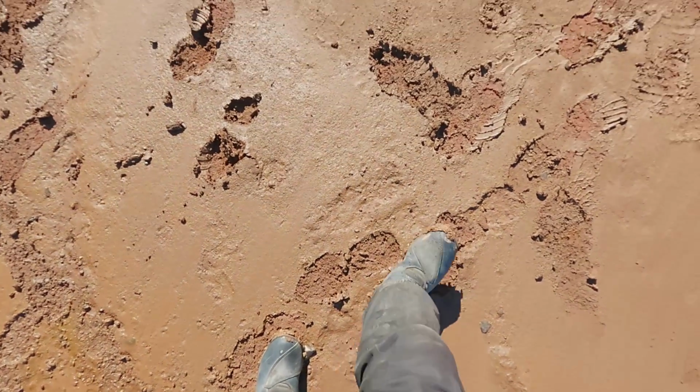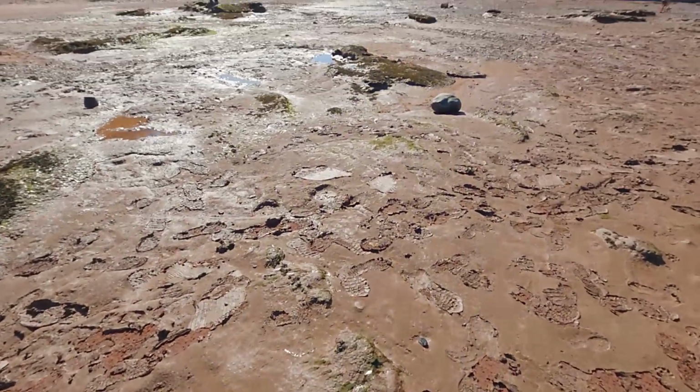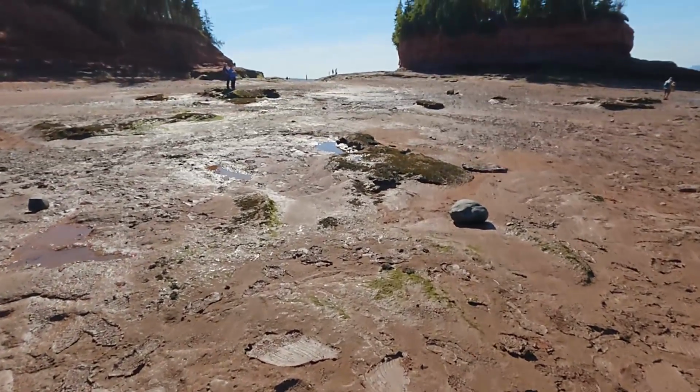So this is Burncoat Head. I'm currently walking on the ocean floor, and this is the site of the highest recorded tide in the world, about 16 meters high.